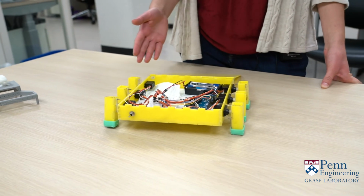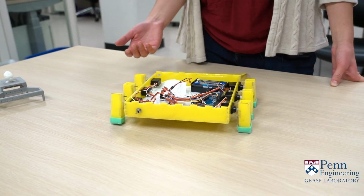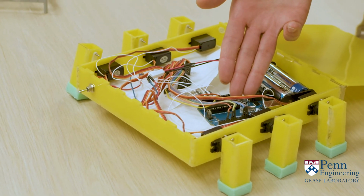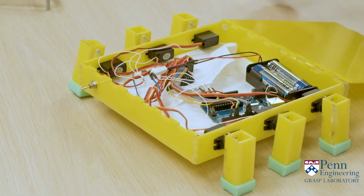So this robot is really low cost, and that's something we focus on in our lab, is using materials that are easy to get, not very expensive. Like I said, this is the most expensive part, and it's about $20. The whole robot is very affordable.